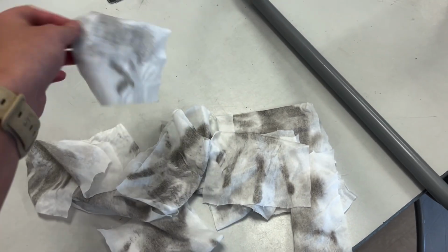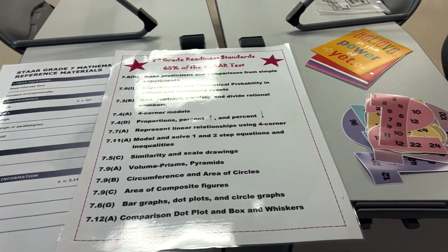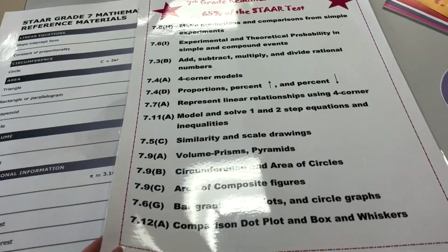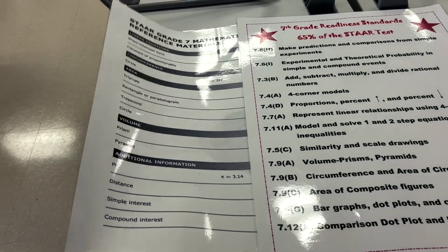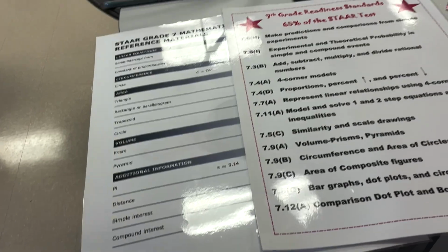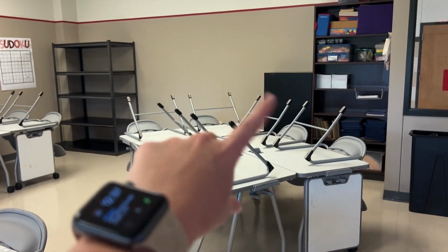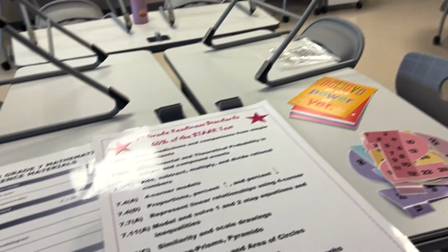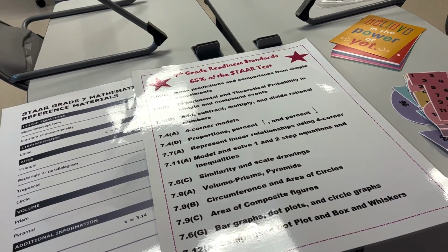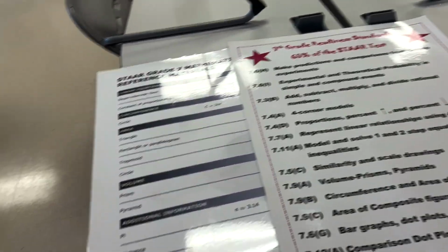Disgusting that board was. There's so many. So these are the things that I need to hang up. We have a poster with the standards and this reference material, but a big one. I think the standards I might put on that wall because I do want to be able to reference it, but I don't want it to be like the main thing because I don't think that the kids are really gonna pay much attention to this.